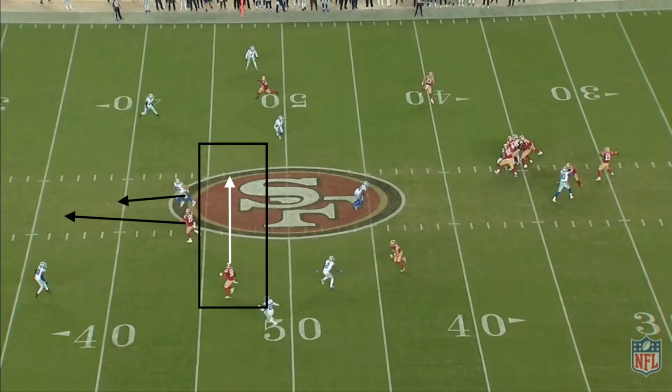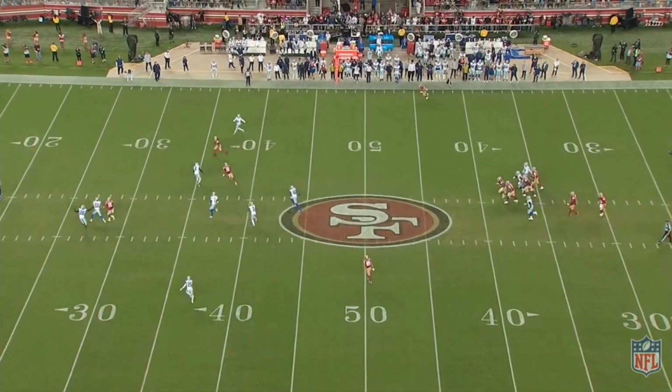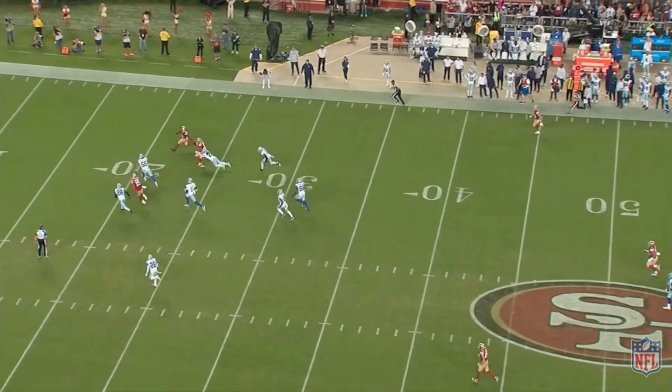As we see here, this post clear route opens up the middle of the field, and Debo is wide open in the middle of the field. Purdy gets him the ball early, just out of the stem of his route, allowing Debo to turn upfield and get more yards after the catch.